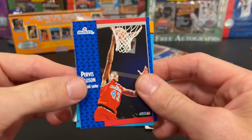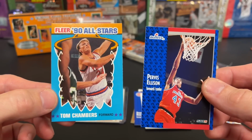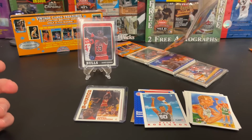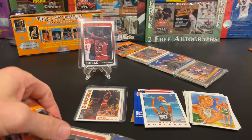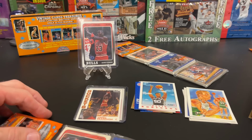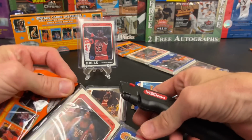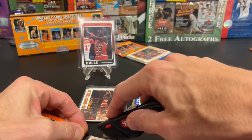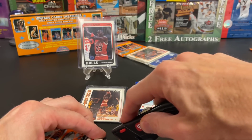All right. So we're working on that $300 we spent, right? Tom Chambers. Well, that ain't going to do it. That was only the first one. We still got 2 more sleeves to go. Sorry, again, I'm not going as fast in this one. I want to make sure that I'm not dropping and I'm taking care of these cards. Again, it's kind of the way these are packed. Or, you know, I'm just trying to be super careful.